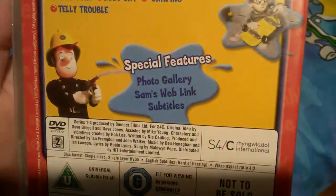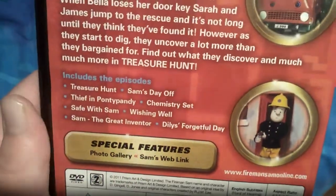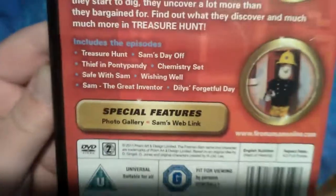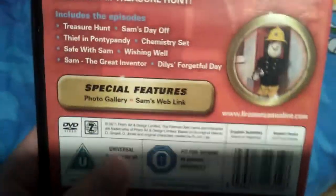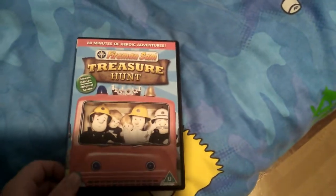Next up is Treasure Hunt. Front, spine, and back. I forgot about the special features on here. The episodes on here are Treasure Hunt, Sam's Day Off, Thief and Pompey Pandy, Clancy Search, Save for Sam, Wishing Well, Sam the Great Inventor, and Guest for a Day. Special features are the gallery, subs, and weblink. The disc. I do believe I got this from Kex as well.